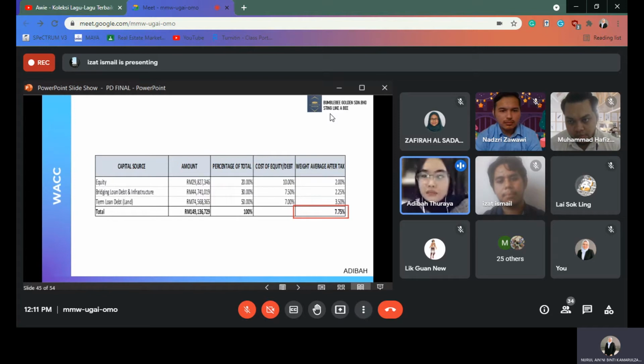As I have explained before, the IRR for the proposed development is 27.56%. Since it is higher than the WACC, which is 7.75%, again, our proposed development is viable. Okay, next.